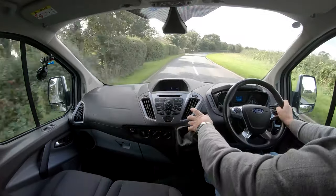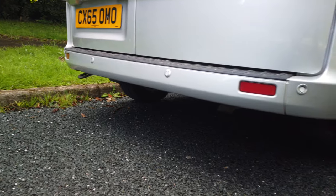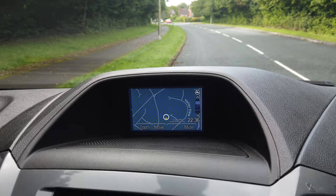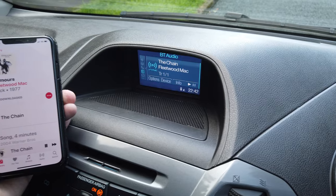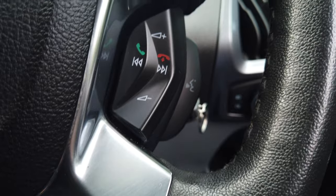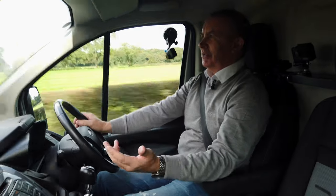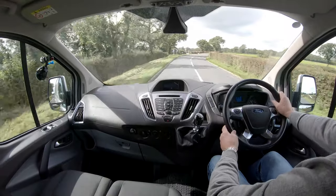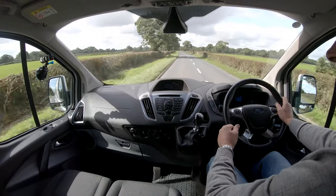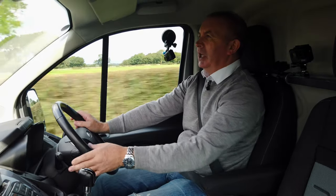Just trying to think if I've missed anything out. We've got reversing sensors. So that's the sat nav, Bluetooth hands-free, audio streaming. The phone controls are here. You've got your voice activation there, which I never use because for some reason it doesn't seem to recognize my commands or voice. And I'll finish the test drive there, pull over and show you how to use the equipment here.